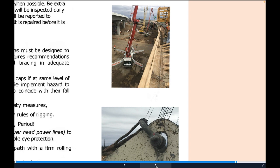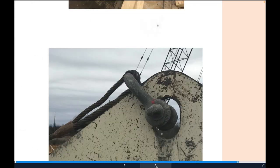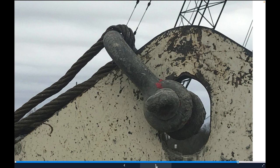Here's a good example of a pumper truck. Actually, two of them. This was our single longest pour in the history of McInnis, 465 linear feet in a single day. This is a connection at the top of the buckets that we use for swinging concrete. This is called a shackle. It's going through the eye, and then you see the cable that comes around it. It's starting to birdcage and become deformed. At some point, you'll need to replace that cable.